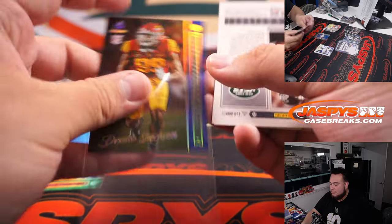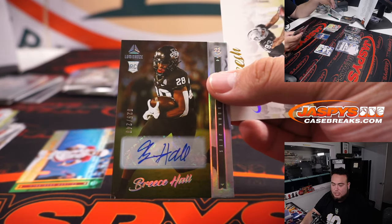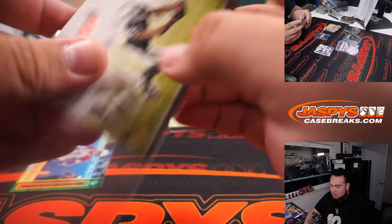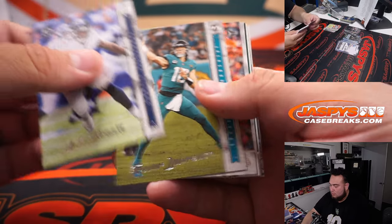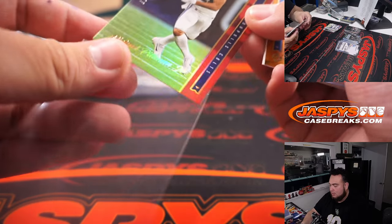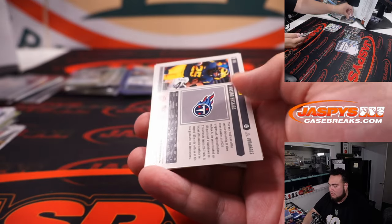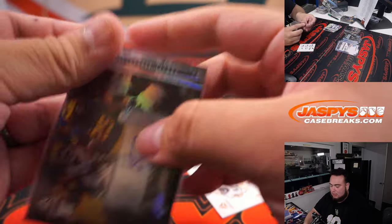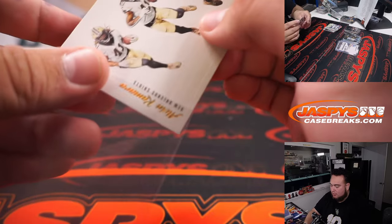He's one of the main kids. Drake Jackson. And a Breece Hall for the Jets. Going to Kupperman. Sheesh, Darren Waller. We have a Michael Pittman. We have a DeAndre Swift to 50. And last hit here is a Hassan Haskins for the Titans with Alvin Kamara, Vestige.